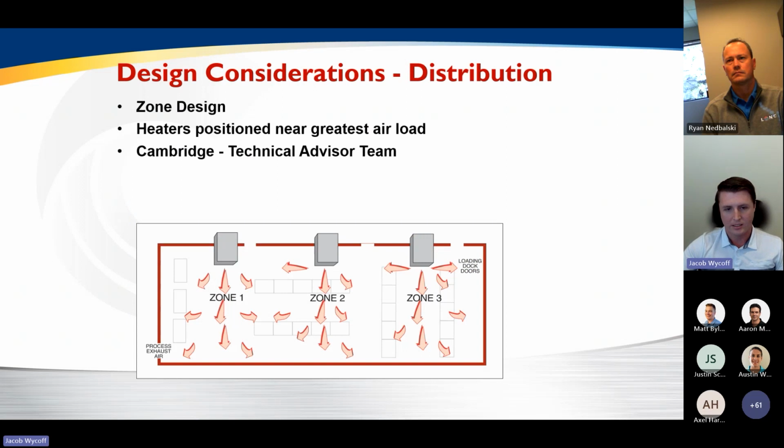So from a design consideration standpoint, something Cambridge has been doing for decades is we will run heat loads, provide equipment selections, and assist with laying out the units. And those are guaranteed by Cambridge. We've been doing those for decades, so we're very experienced. If the right information is provided and we're not meeting your set point, we'll do what's right to provide the labor and materials to get your building up to the set point that you designed for. So reach out to your local Long representative if you want some help in that process.